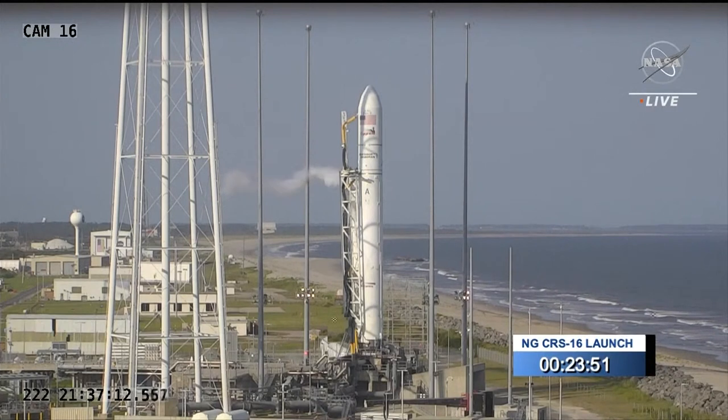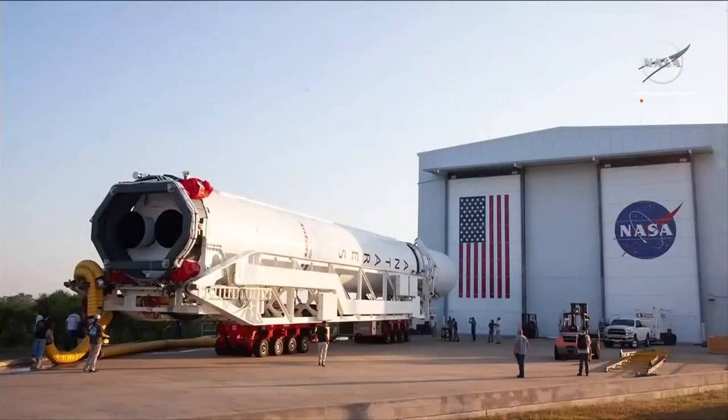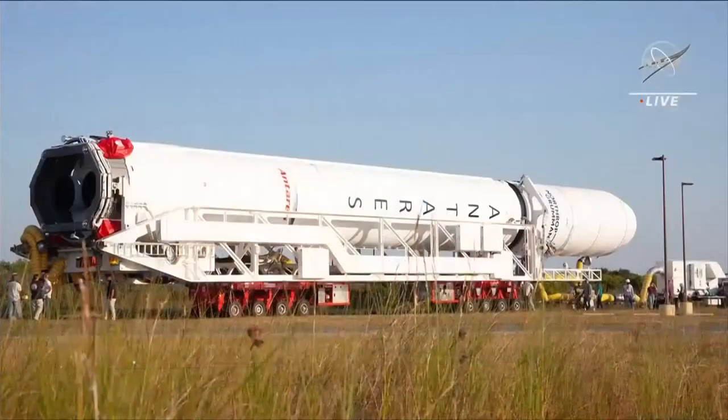And the vehicle rolled out to the pad Friday, August 6th. It was then rotated horizontal for some late cargo, like you're saying now, and then it was returned to its vertical position where it sits now yesterday. So, Christina, can you walk us through the cargo late loading process and late load capabilities?